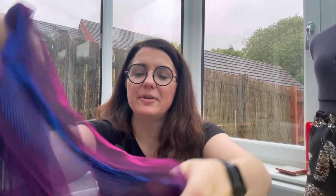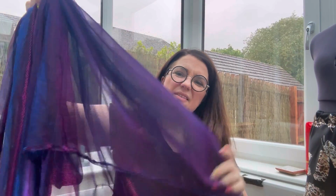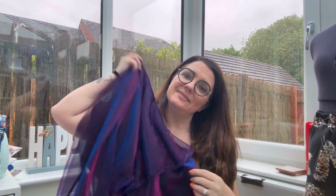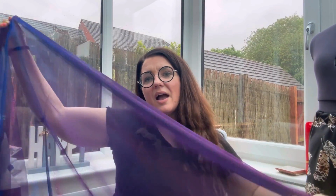And then I saw this lovely piece of net fabric, which I just love the colour, and it's like a blue and purpley. You know, I love a little bit of mesh, and it was very inexpensive, £3 a metre, very reasonable. So that went in my bag as well. Got a couple of metres of that. I'm thinking some kind of t-shirt, just to go on over a black cami.